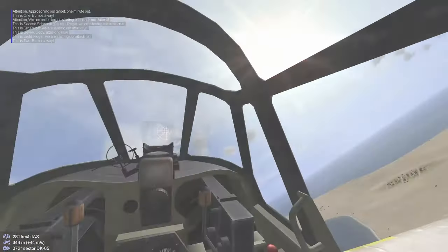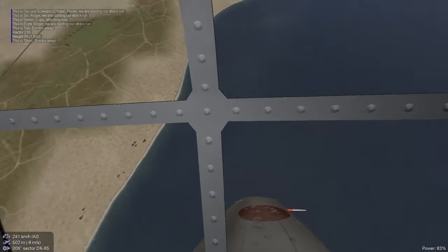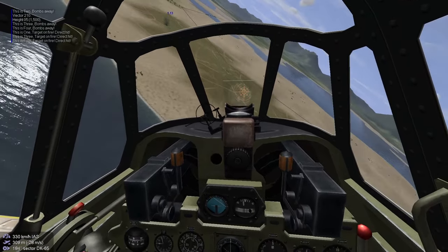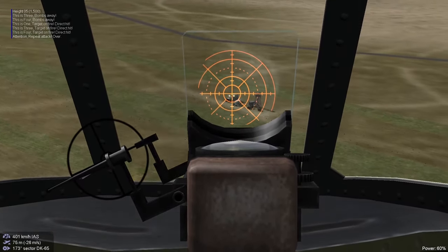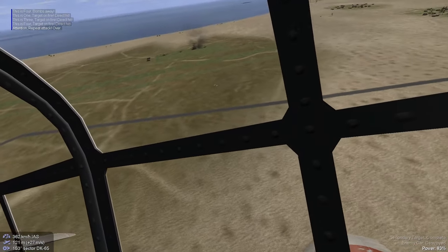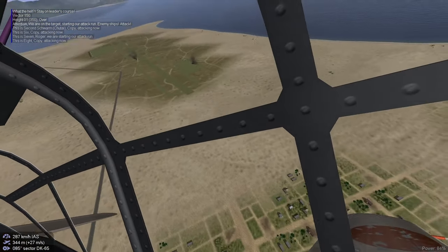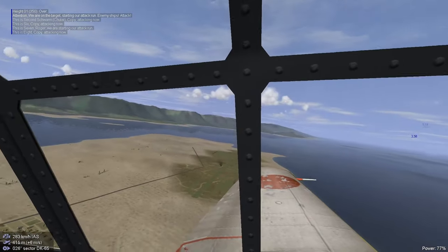It's over here. There's some vehicles. Let's see if we can take some vehicles out. Not me shooting at the Red Cross truck. Oh boy. Alright, let's... Dang, I thought there was going to be some enemy aircraft in the skies here. So far, it's looking pretty pitiful.